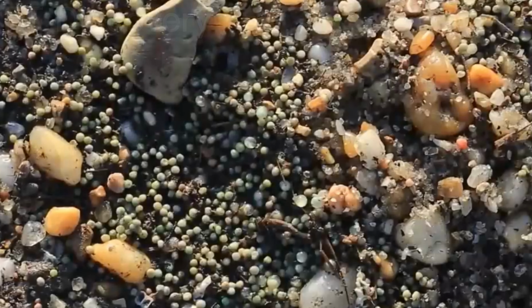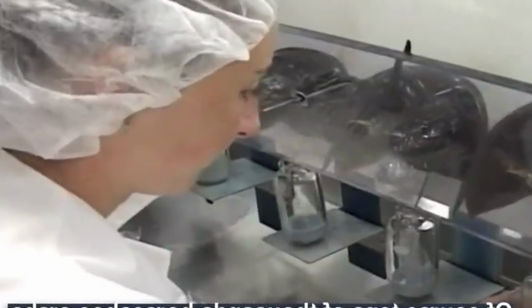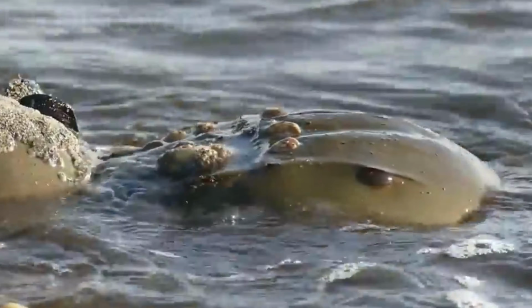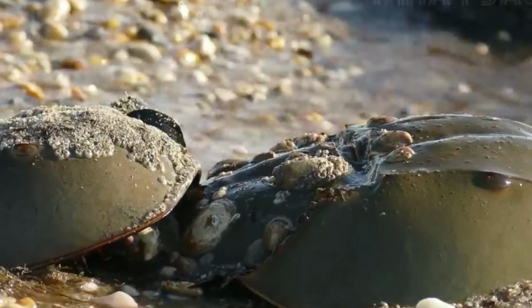Join us on this underwater adventure. The amazing horseshoe crab. Let's start our adventure by introducing you to the remarkable horseshoe crab, often referred to as living fossils. These creatures have been around for over 450 million years, surviving multiple mass extinctions.